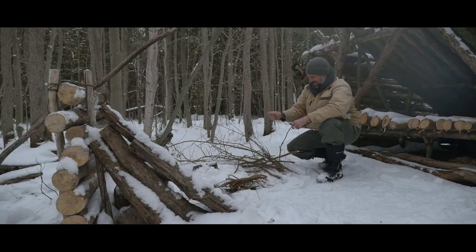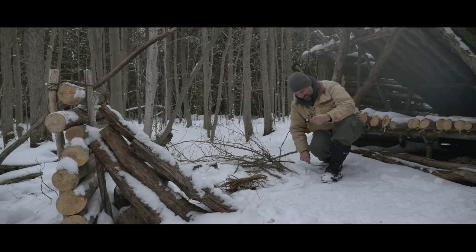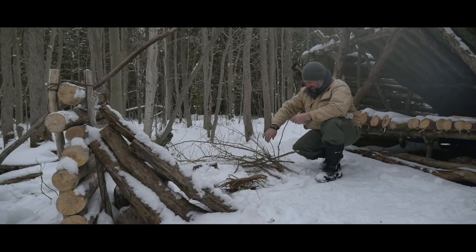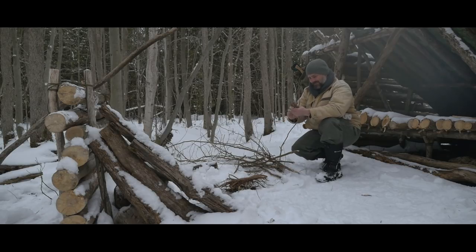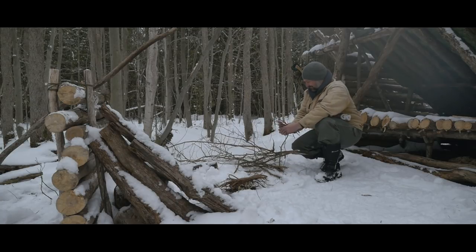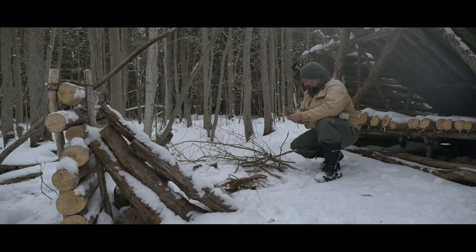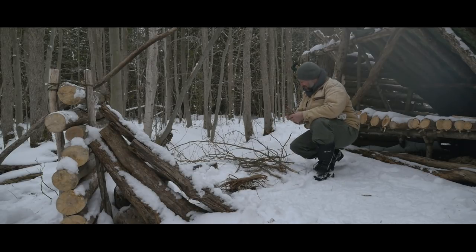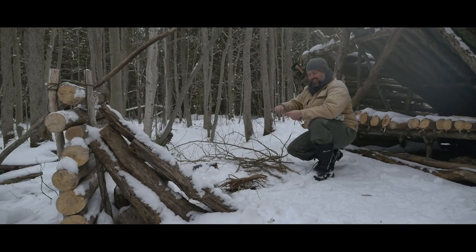So I just want to get everything ready. I'm just breaking up some kindling right now, so I can lay it next to where I'm going to start the fire. That way I'm not fiddling around later trying to find sticks to add to it. I don't have to break all this up, but as long as I have enough for the first couple minutes, then the fire should be good, and I can just break it as I go.